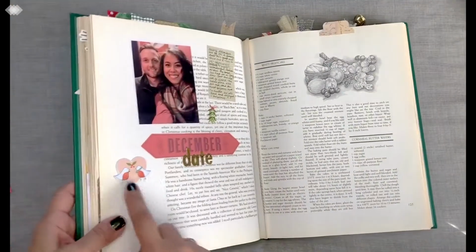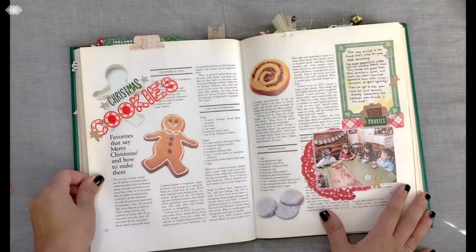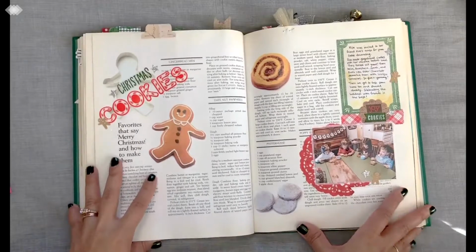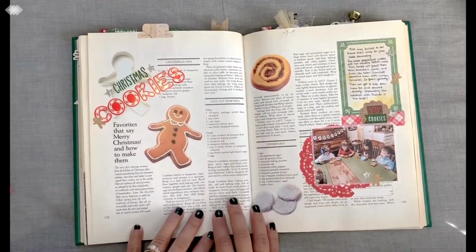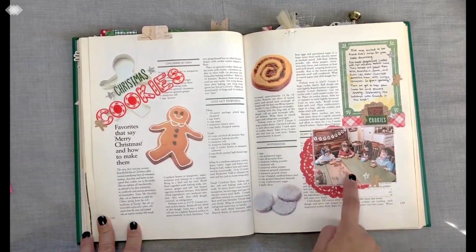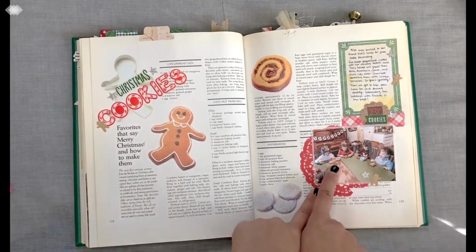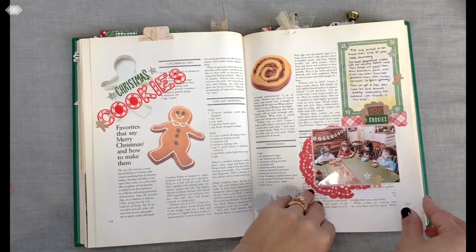I thought it was adorable, the two turtle doves. And then we have Christmas cookies. I didn't want to cover up these too much because I actually do want the recipe for some of these Christmas cookies. And here we have my daughter with some friends baking. No, they're not baking. They're decorating gingerbread cookies.